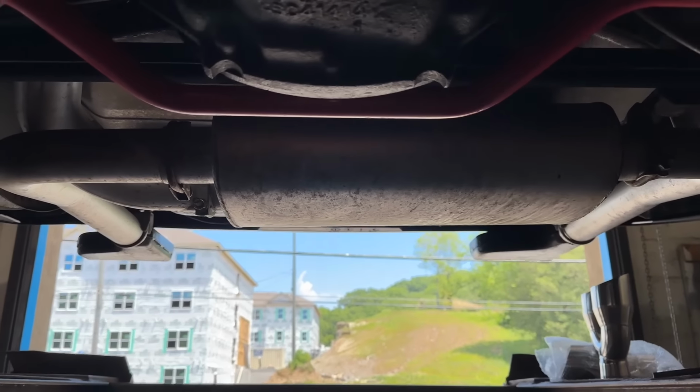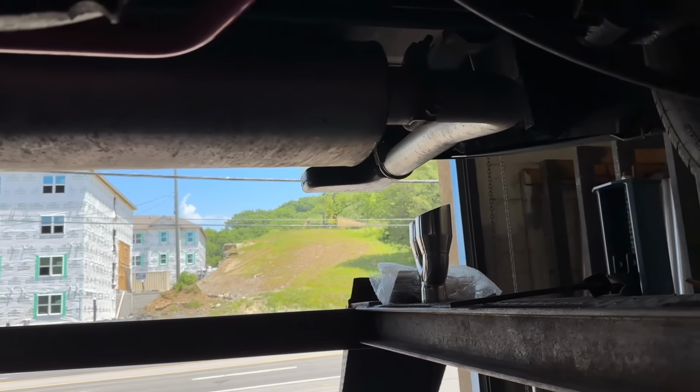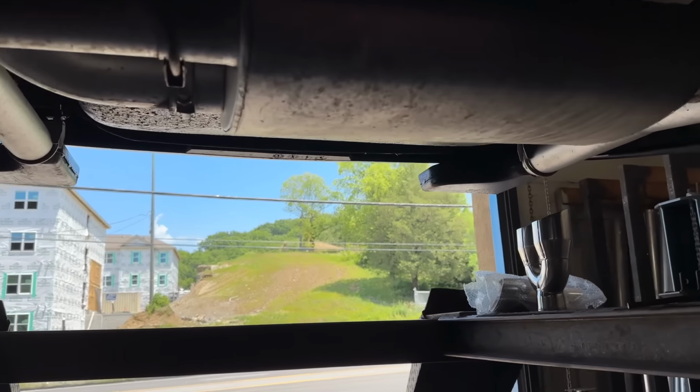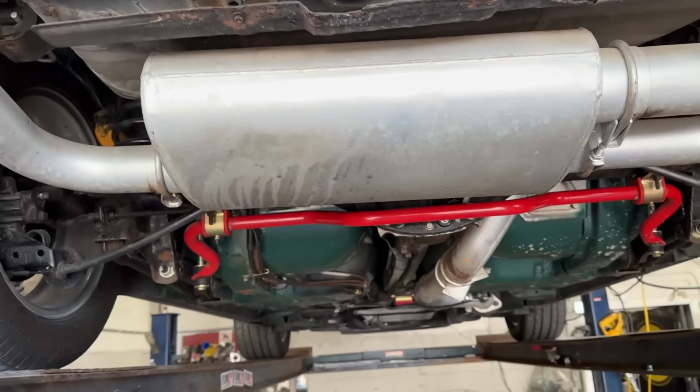It was very famous back in the day for all these old Camaros. Not a lot of people use these anymore. So, but there it is. So if you guys wonder, there's the tips on it that he doesn't like, which I don't blame him. I don't like them either. These would look a lot better. But as you guys can see, look at the car.